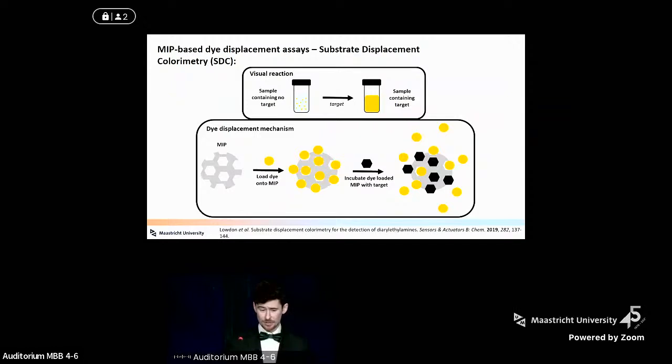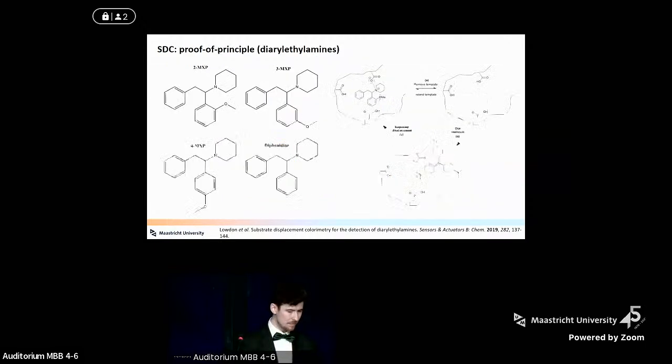We came up with a method called substrate displacement colorimetry, where we take a blank MIP, a vacant MIP with the binding sites. We load a dye onto this, which can be a commercially available dye. That's very enticing. Then we find that the dye can be displaced when you reintroduce the imprinted analyte. So you go from something colorless to something colored. Fantastic. So this is a great concept, but we needed a quick proof of principle. Like I say quick, it took a while.